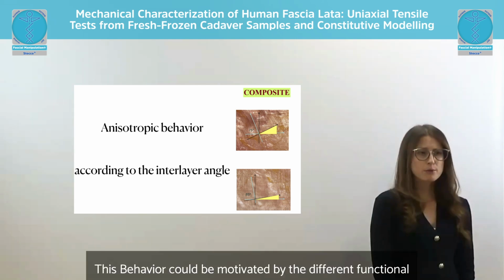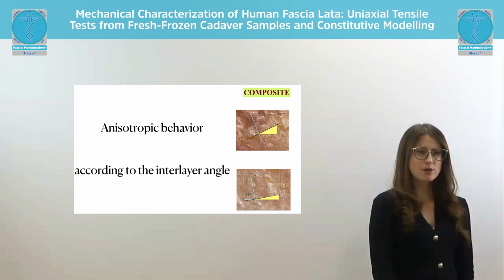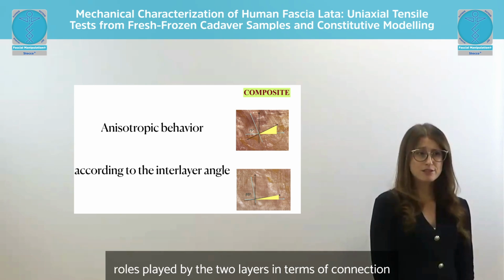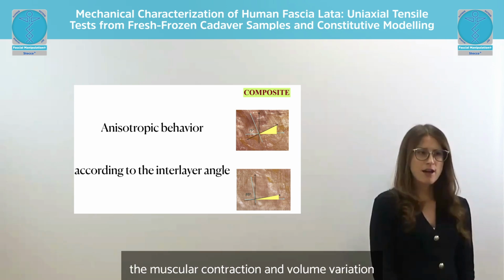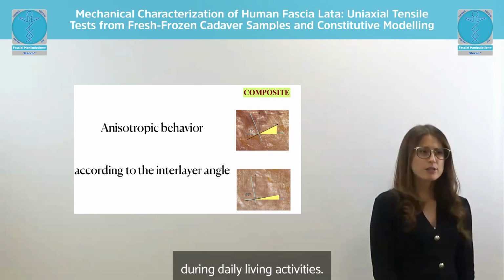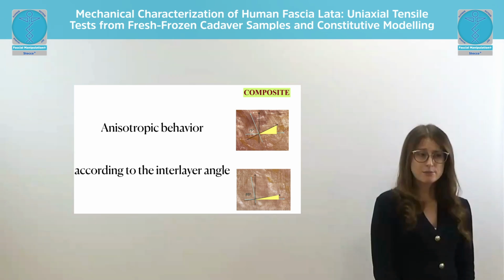This behavior could be motivated by the different functional roles played by the two layers in terms of connection between the knee-hip axis and adaptation to muscular contraction and volume variation during daily living activities.